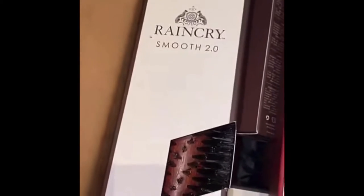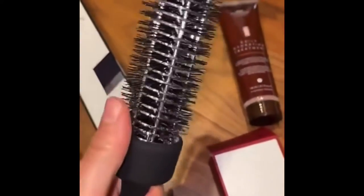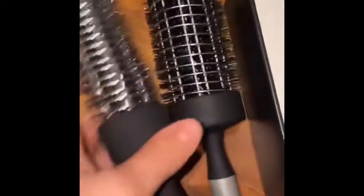I'm gonna open them up right now from a brand called Rain Cry. Ooh. Okay, so we have some insane hair products over here, and I cannot wait to go through all of these. We have so many different types of shampoos and conditioners. We have the most incredible hair brushes. I just felt the quality of these brushes. They feel insane, I'm not gonna lie. They feel like the most incredible quality I've ever seen on a hairbrush. This is like the Rolls Royce of hairbrushes right here. So I cannot wait to use them.